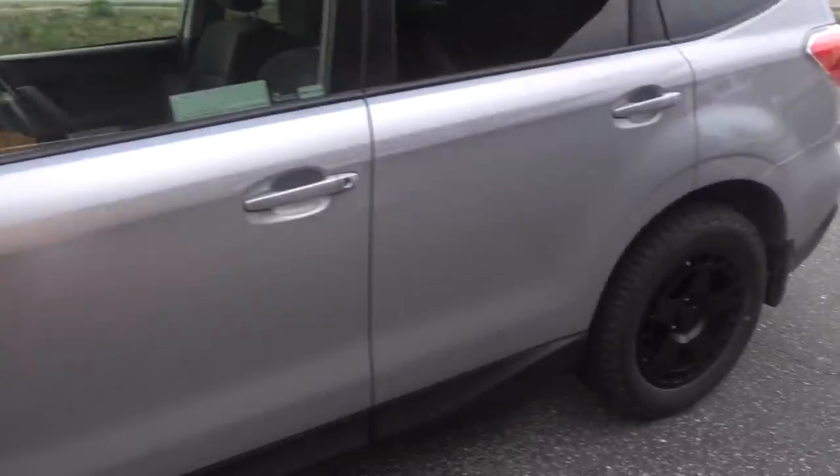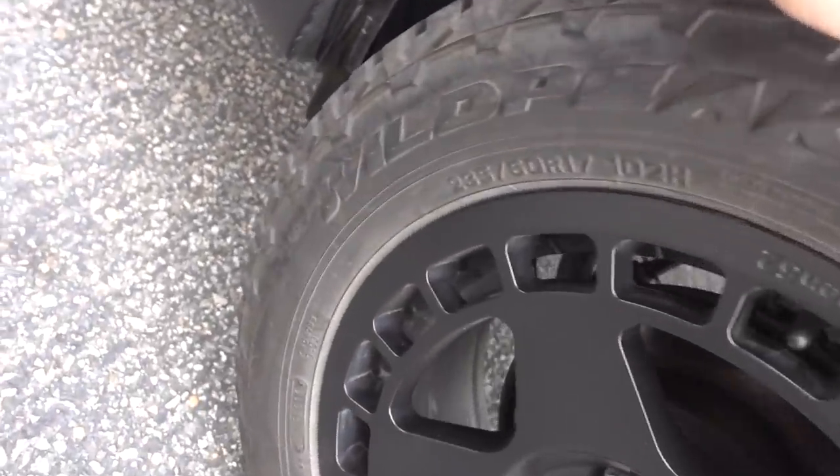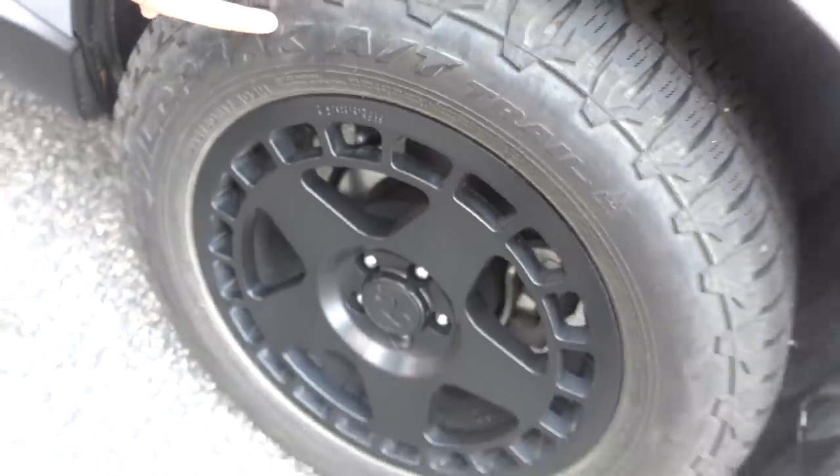Because you got 5.2s and Falkens on here too. I didn't even know they made Wild Peaks in little baby sizes. Yeah, this is the Wild Peak Trail, so it's specifically designed for SUVs.